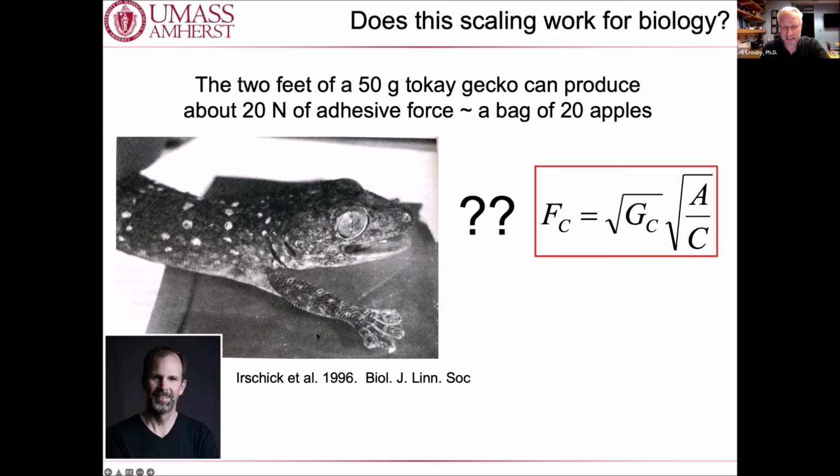So we were studying at the time some of the work of Duncan Irschick, who back in 1996 at the University of California, Berkeley, made some of the first measurements on full-body geckos. He had measured that a tokay gecko, which is about 50 grams in mass, just a little smaller than the forearm of your arm, can hold up about 20 apples, or 20 newtons of force. So he had measured the force capacity.